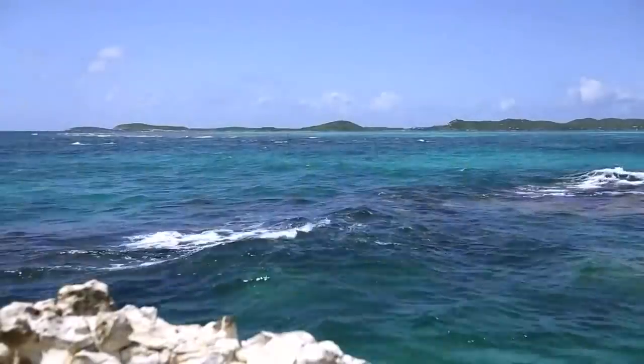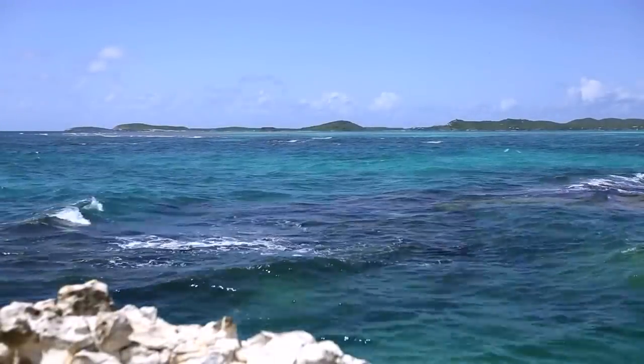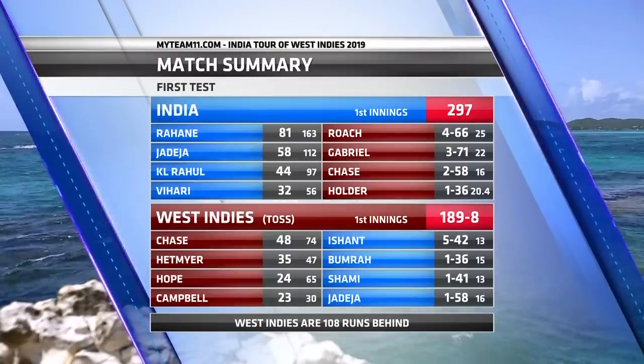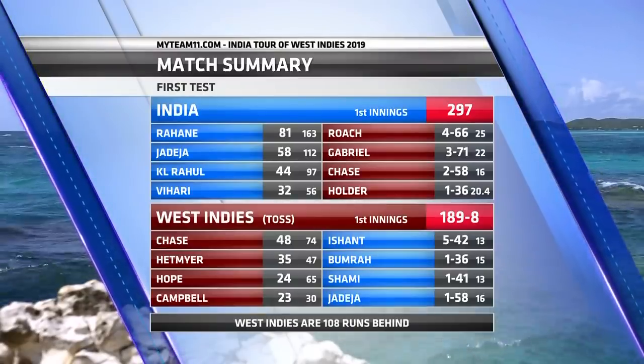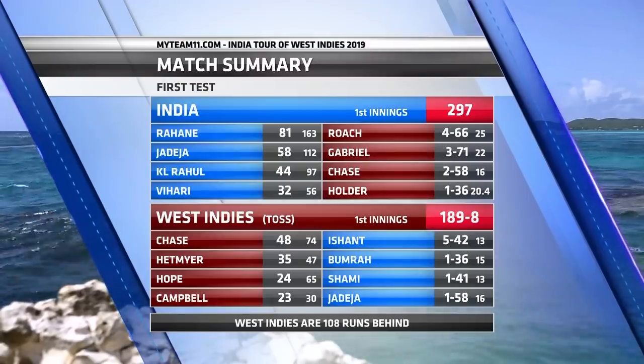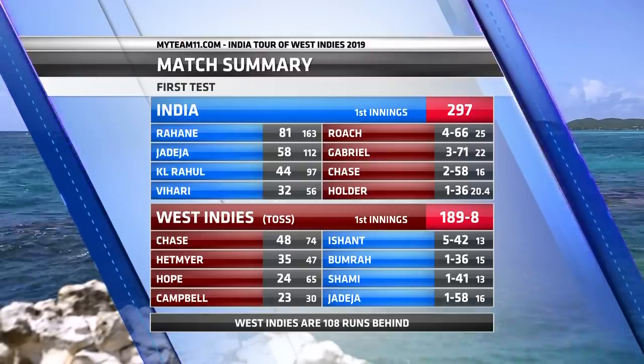The wicket was slowly deteriorating, looks like there'll be a bit of turn, but altogether not a lot of moisture, fairly flat for the seamers. Overnight, that's how we stood. The West Indies 189 for 8, still 108 runs behind that 297 made by India. Let's go straight to the action.